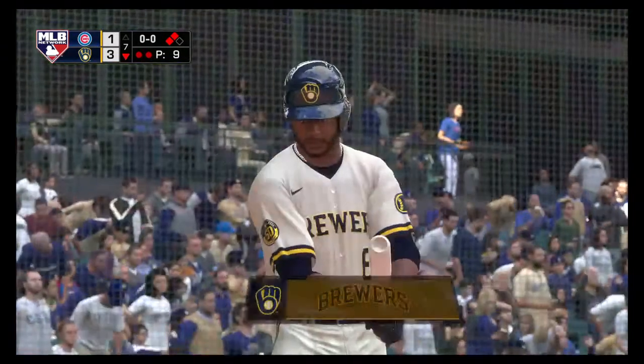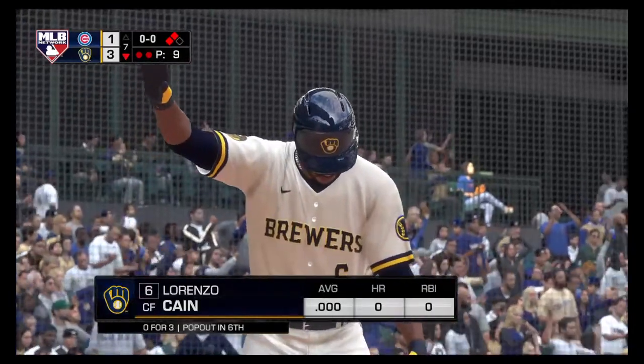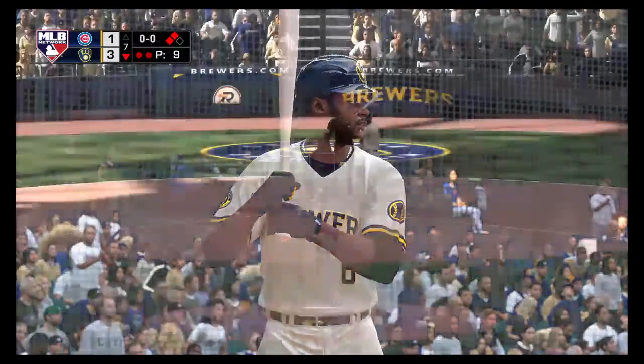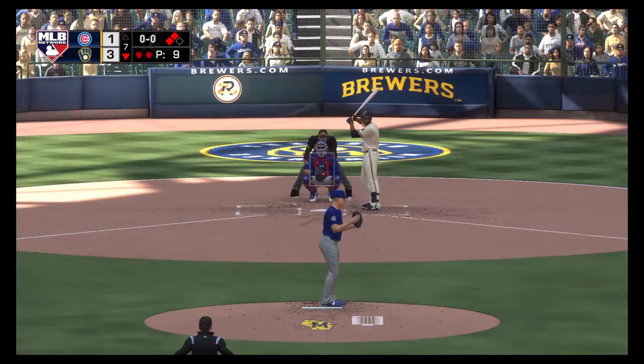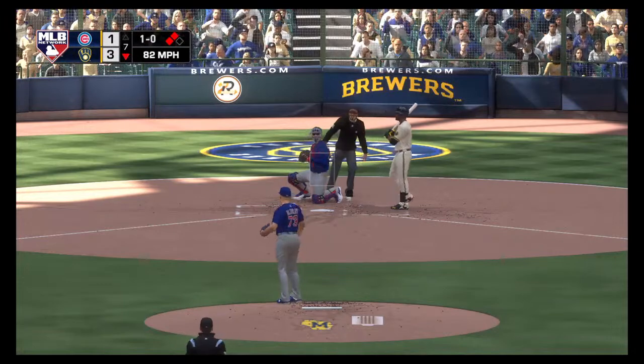The center fielder, number 6. In now is Lorenzo Cain. In his last at-bat, he popped out in foul ground. Yeah, but everything looked clean. He was on time. He looked powerful in the box. I guarantee you he wants that swing back. He's still thinking about it as he walks to the plate right here.